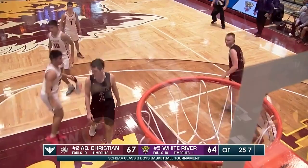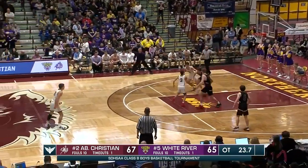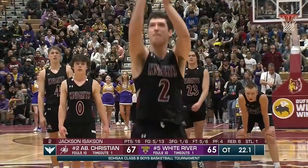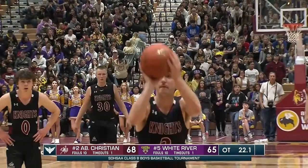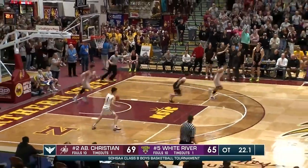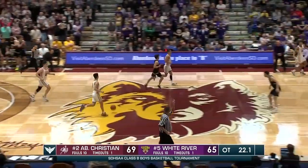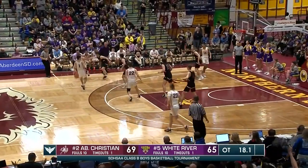Right, free throw's good. Hits the second one. Lead is 2. With 25 to go, they will have to foul to go for the steal. Free throw good by Isaacson. Same routine every time he shoots it, though. Kind of a flatter shot coming in, but just barely clears the rim, but it gets in. Each team with only one timeout.